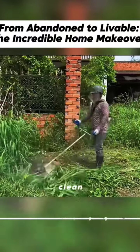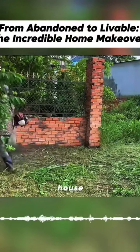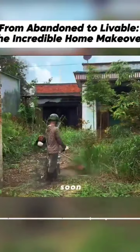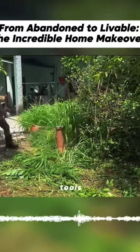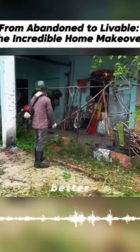The first spot to clean was the entryway. Even though it wasn't technically part of the house, clearing it made daily access much easier. Wanting to move in as soon as possible, she hired several cleaning professionals. With cutting tools swinging, the weeds at the doorway fell fast, and it already looked much better.